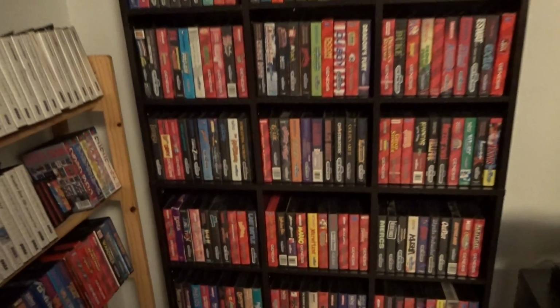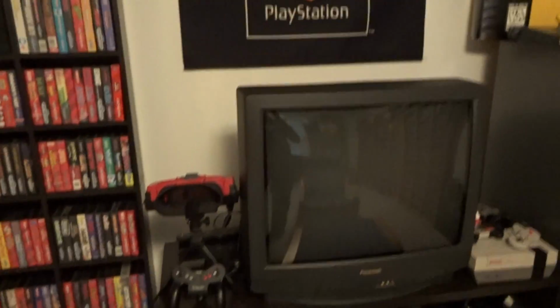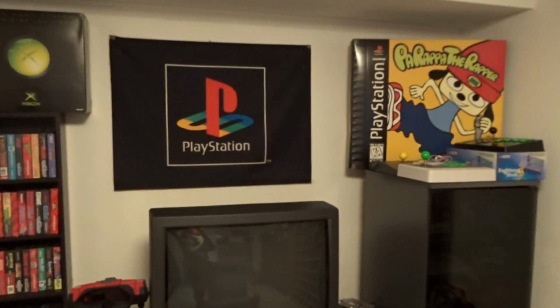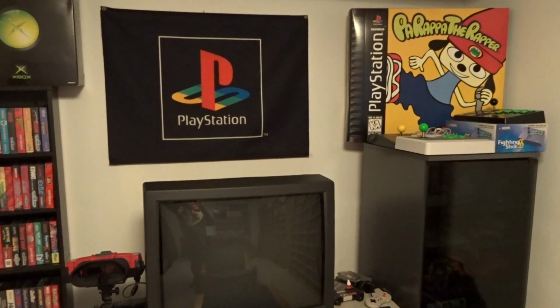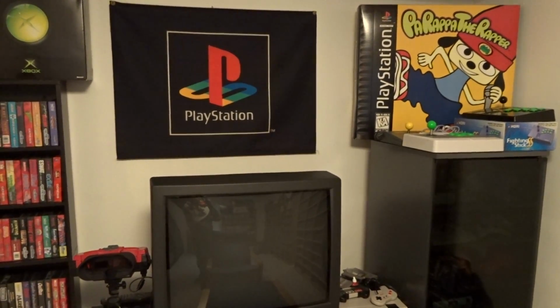So next I'll show you the new tube TV setup I've got set up in here. Do a wide shot there. I found this really cool PlayStation banner that I've had since, again, back in the PlayStation days and never really did anything with it, so I decided to hang that up.